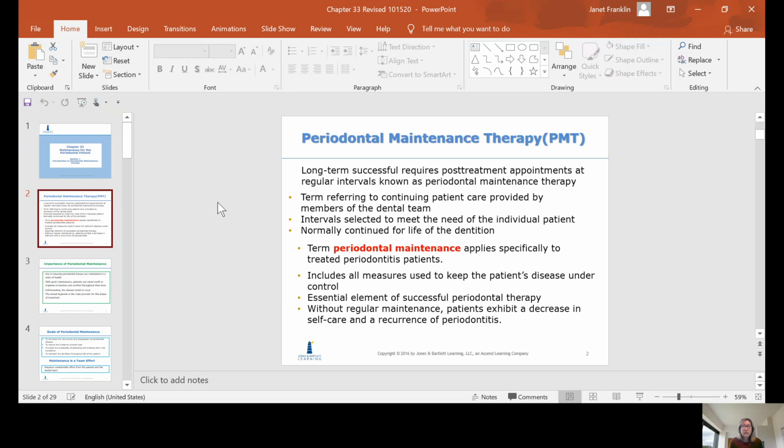So we call it continuing care, and that's exactly what it is. We are continuing the patient care for the lifetime of their dentition. The interval that we select, 3-month perio maintenance, is the most common. It's shown that approximately every 90 days, the bacteria have built up enough that they need to be professionally dislodged or disrupted in order to stay healthy. So 3-month perio maintenance is the most common perio maintenance interval.